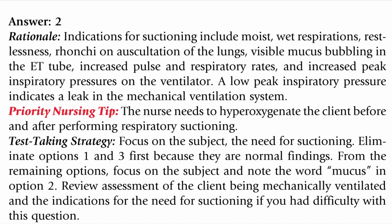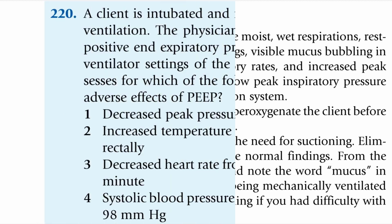Answer 2. Rationale. Indications for suctioning include moist, wet respirations, restlessness, bronchi on auscultation of the lungs, visible mucus bubbling in the ET tube, increased pulse and respiratory rates, and increased peak inspiratory pressures on the ventilator. A low peak inspiratory pressure indicates a leak in the mechanical ventilation system.